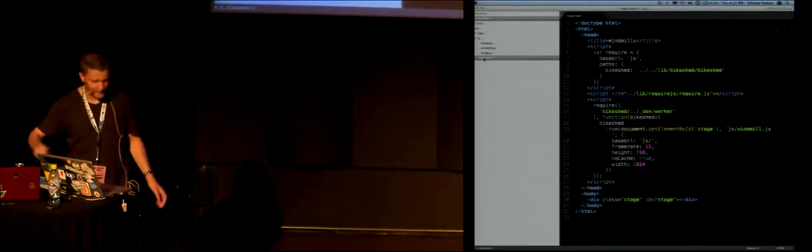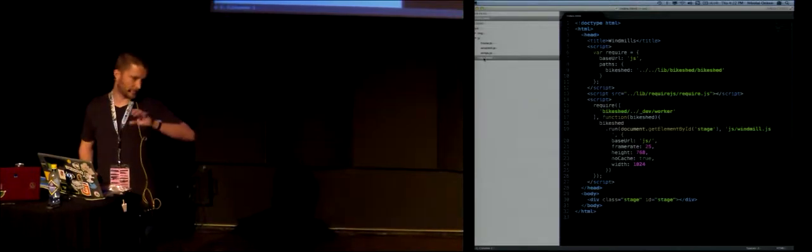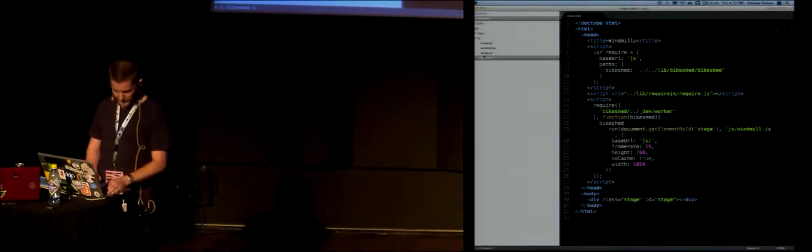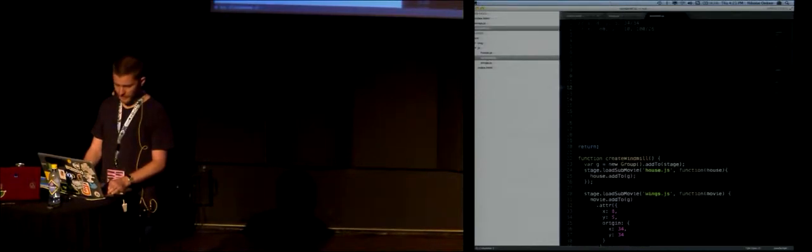All right, let me just really, really quickly explain. So I'm including Bikeshed, and here is where I instantiate a Bikeshed movie. So I basically say bikeshed.run, and then I say which file I want to run. And here's some config stuff for width and height if you want to use that. So I copied the source, which I just converted from Flash to JavaScript, into this wings.js file here. And I have a windmill.js here, which I'm going to use to create a little windmill.